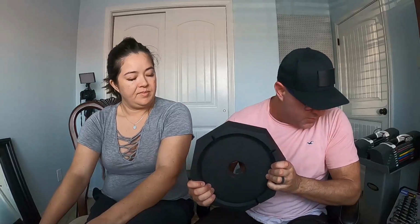Another thing we got: these are the feet. Snap pads. I'm seeing a lot of people have six of these, by the way. If you look those up on Amazon, it would say snap pads. Those are the feet that go on the bottom. It's good to have these, I think, from what I've read and what I've seen.